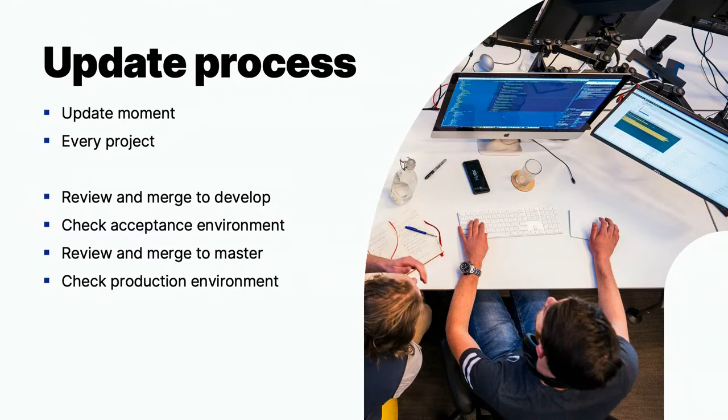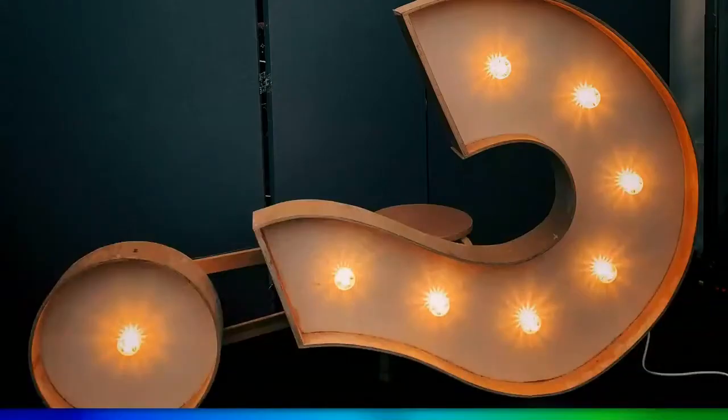Depends on the update. And then on that update moment, what we do is we just run through all the projects. We start at the easy ones, because every organization has projects that are updated easily and projects that are sometimes a bit more of a hassle. We start with the easy ones and we review that merge request, see if there's nothing weird in it, and if it's okay, then we merge it, automatically deploy it to acceptance, we check the website on acceptance, and if it's okay, then we do the same thing with master and production.